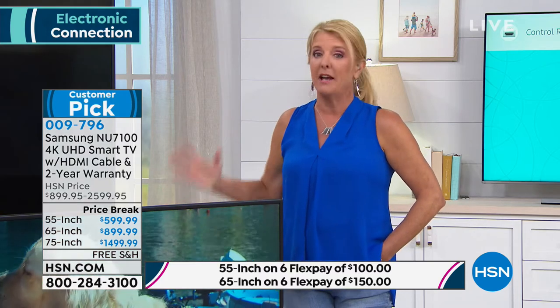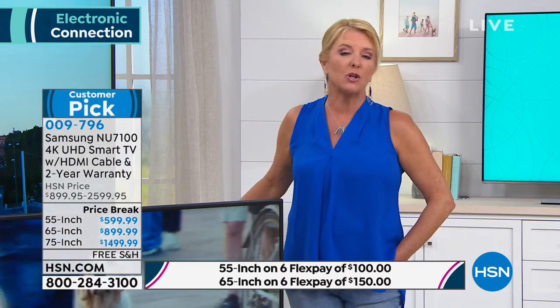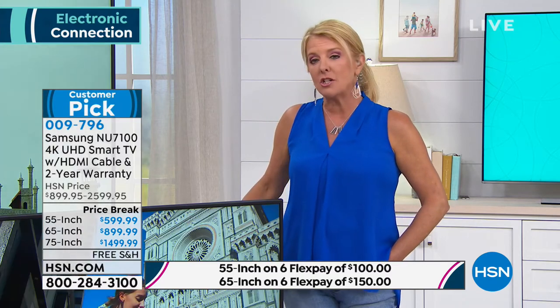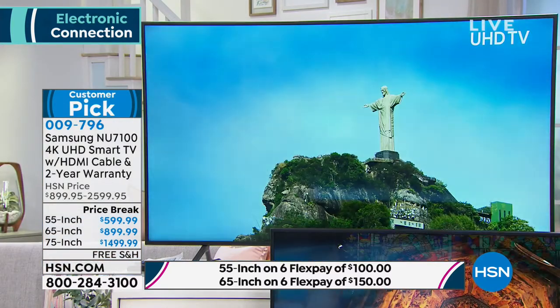Like I said, it's not a box of earrings. This is a big, big television. It's a big box, so the free shipping saves you a ton of money. And on top of all of that, the 2-year warranty is part of our exclusive configuration. And you also get a 6.5-foot HDMI cable included with this. So that's part of our exclusive bundle.